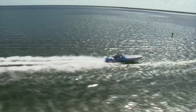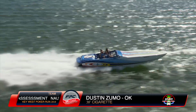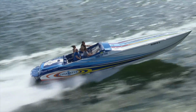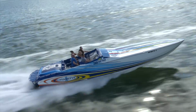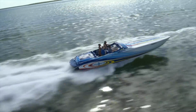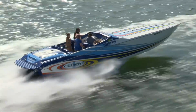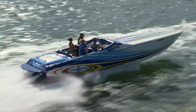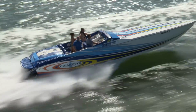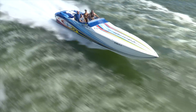And all the way from Oklahoma, let's welcome back Dustin Zumo with this '04 Cigarette Top Gun. It's a 38 Top Gun twin step with Mercury Racing 525s. Second time here with this boat. Dustin, thanks for making the trek back. It's a long ways. You mentioned in your video bio that you had it transported all the way from Lotto. A smart move. You get off the plane in Miami, you go straight to the captain's meeting, you get your goodie bag, you sleep overnight in the hotel, and within 24 hours you're in the boat having fun. That's the way to do it.